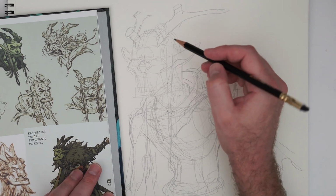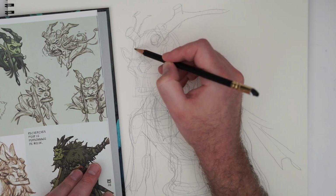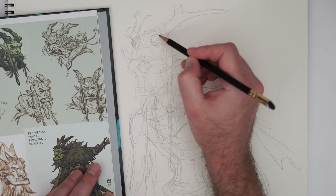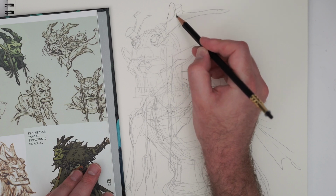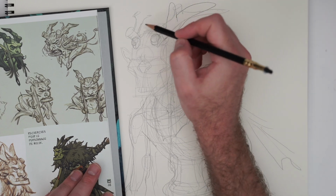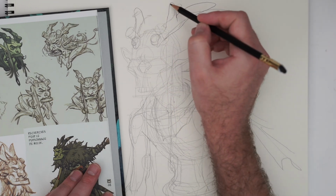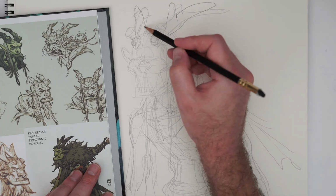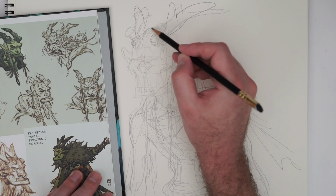So again, I kind of like the idea of having maybe some sort of smaller little horn nubbin things, and then the actual horn is kind of coming up here. That's like a much simpler thing to draw. Let's check that across, see how we go. Boom, boom, boom. And then again, got the hair coming up here.